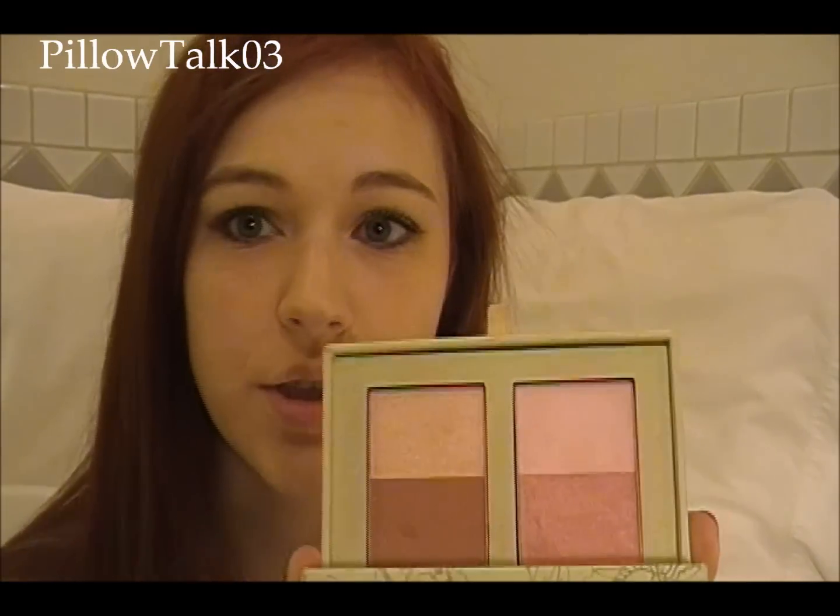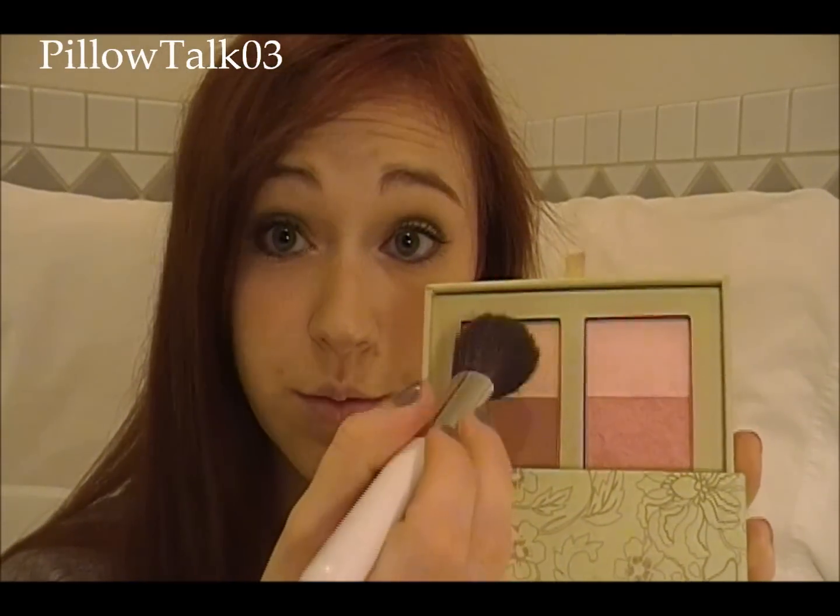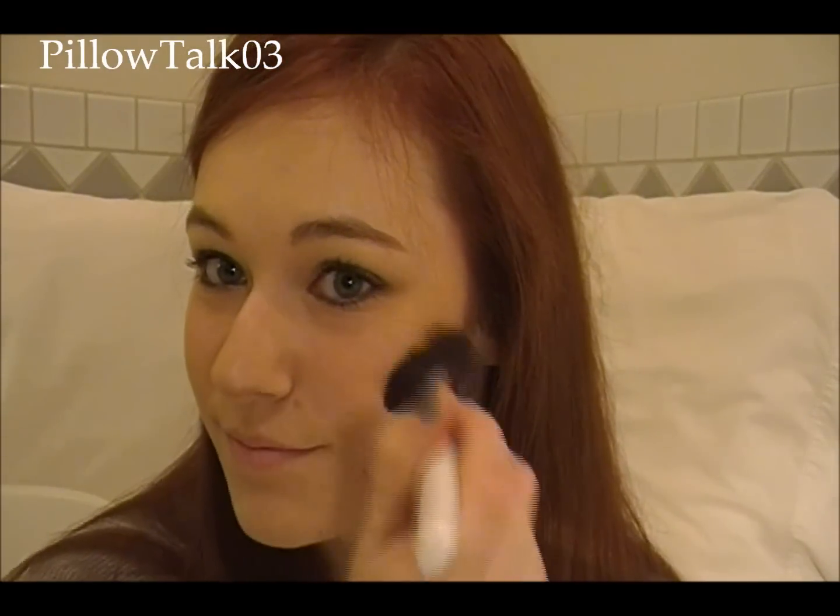So what I'm gonna do is, for the cheeks, I'm just gonna take these two browns and kind of mix those together, and then just put that on. So the way I like to do this is just kind of smile and then work it up towards your eye, kind of in little circles, and then just kind of go over it a little bit, and that's it. So I'm going to do the same thing on the other side.